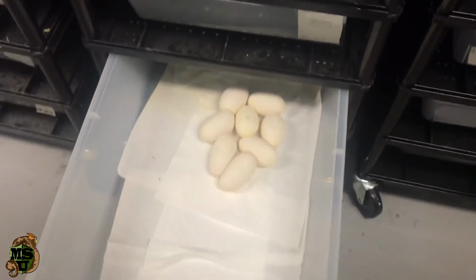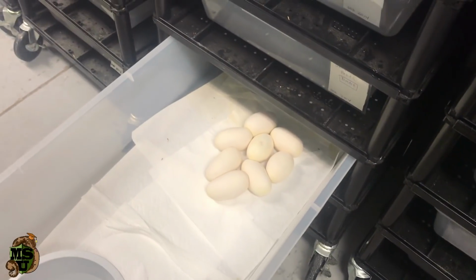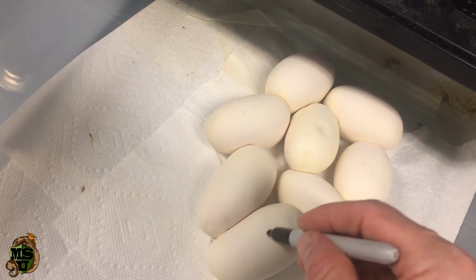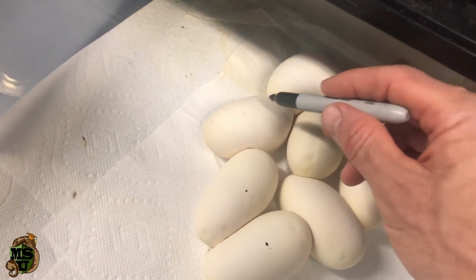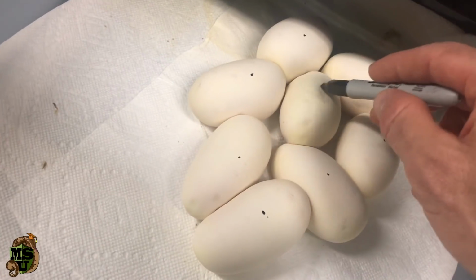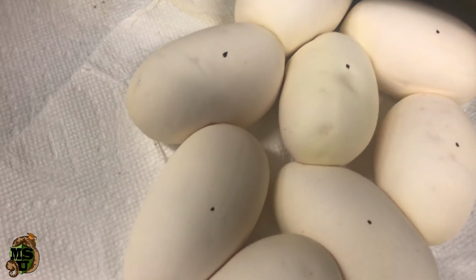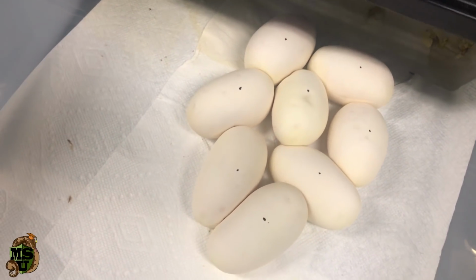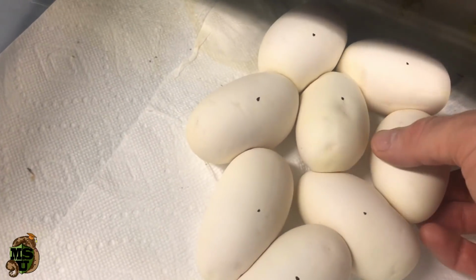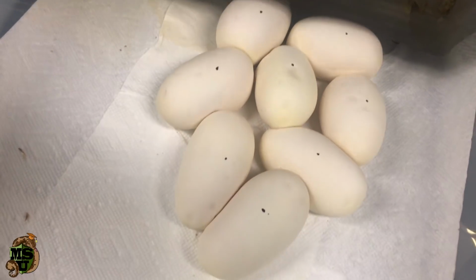Now what we have to do is get these eggs out of here. So what I do is I take a marker and mark each egg so I know what the top of the egg is. So if I turn them, I don't have to go back and watch the video to see what the orientation was supposed to be. Now I'm going to take them out. Usually I take them out in one big clump. If they're stuck together, I leave them together. I don't try to pull them apart.